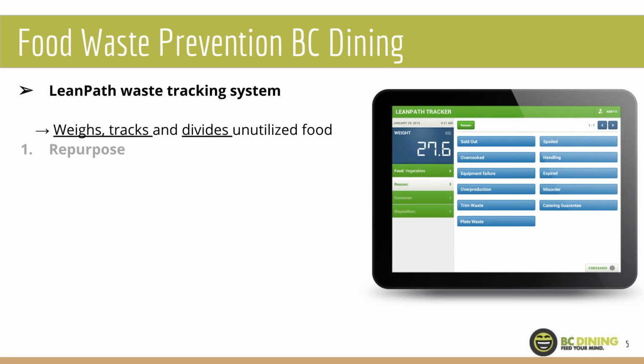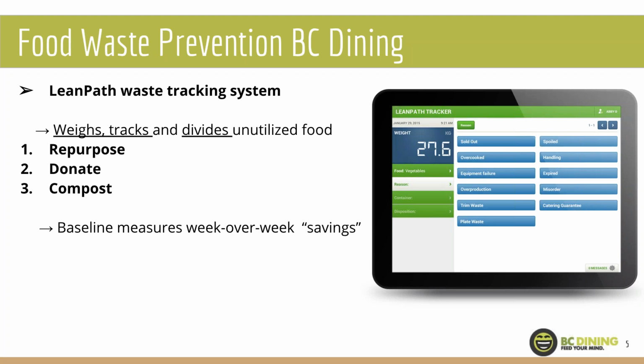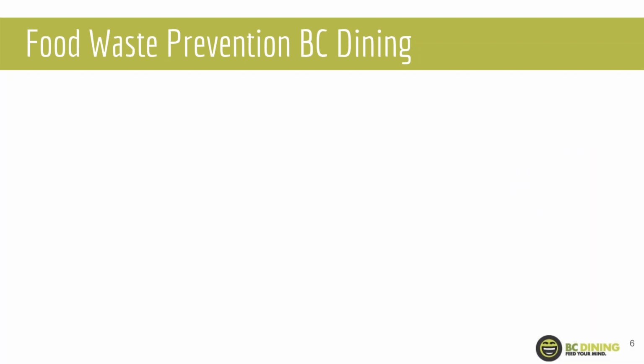And for those of you who don't know about Lean Path, the way it works is by first identifying the type of food being weighed, the reason, such as being overcooked, overproduction, or spoilage, and you can see on that little screenshot on the right some of the different categories that we have, and then where it goes next. So an employee using the scale asks two questions. First, can this be repurposed into another menu item? Second, if not, can it be donated to our food rescue program? And if it can't be donated or repurposed, then it goes to our compost collector. And the way that we measure our savings is on a week over week basis from our baseline. So the baseline is really a key part of the process for us.